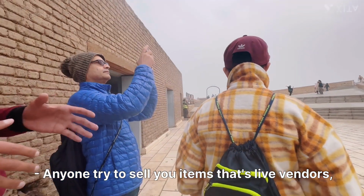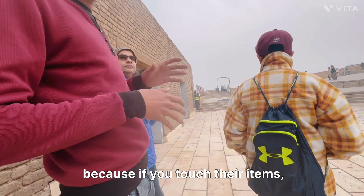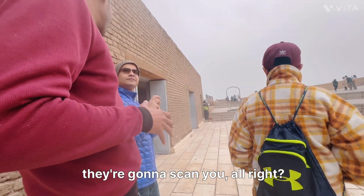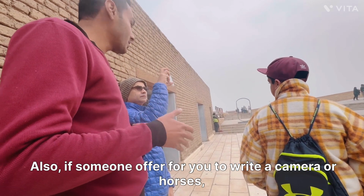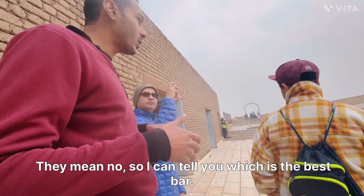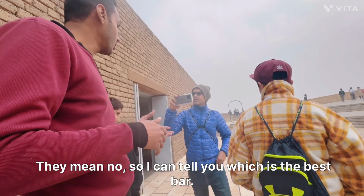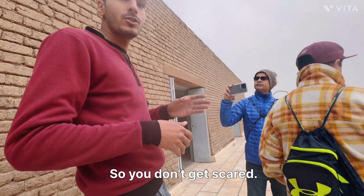If anyone tries to sell you items, those are thief vendors, just ignore them. Don't touch their items, because if you touch their items, they're going to scam you. Also, if someone offers for you to ride a camel or horses, ignore that as well. In case you are interested in having a ride on a camel, let me know so I can tell you the best place to find camel riding at a decent price, so you don't get scammed.